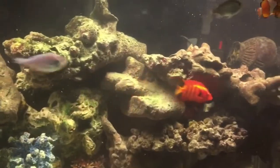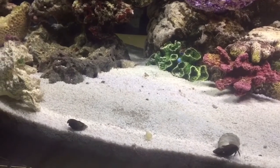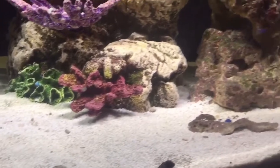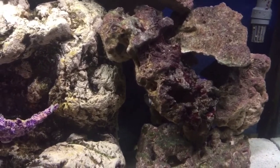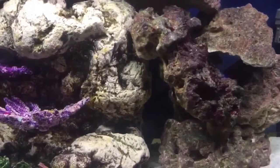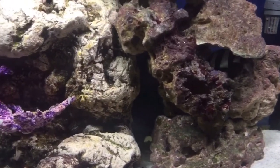The other saltwater tank is kind of my quarantine tank. I keep some damsels in here to keep it cycled. I got lots of little hermit crabs in here. Again, low tech. It's got an Aquaclear 70 on it. This is a 36-gallon bowfront, and it's also got a very old FX1. I don't even know what it's called actually, but the first ones that come out.